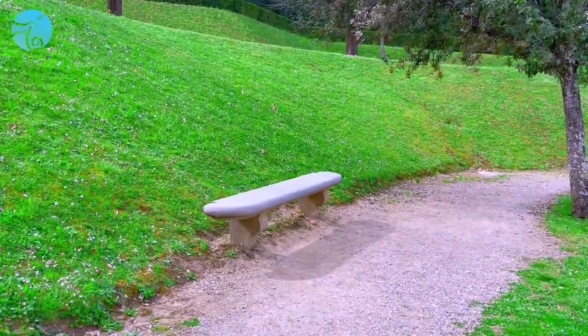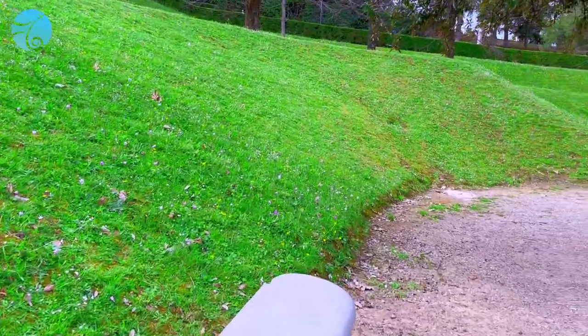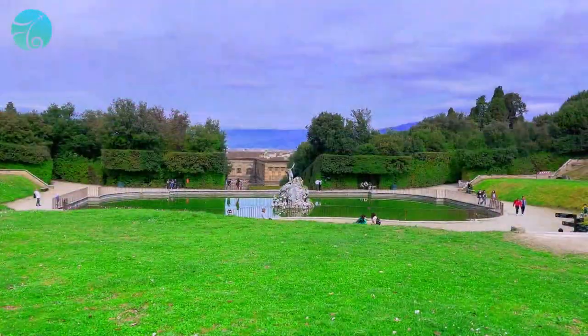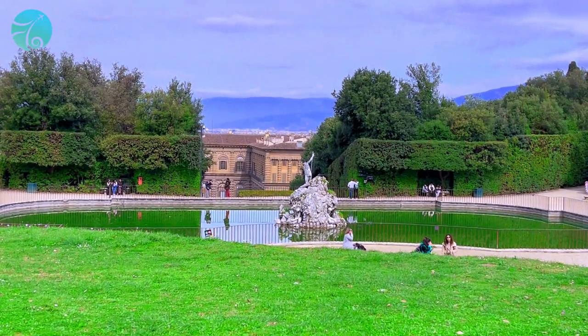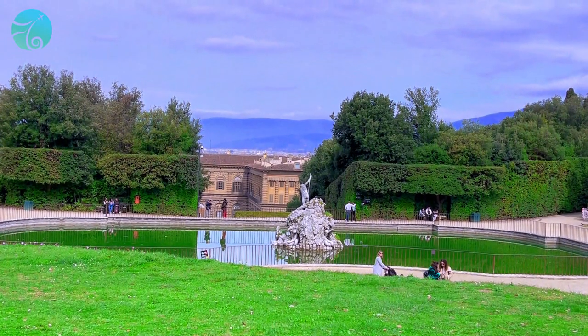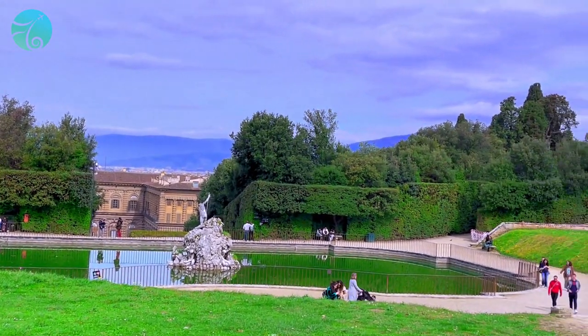Enjoy the view right here and sit down and look. It's so peaceful. Birds are chirping. There's not very many people here today, which is just lovely.